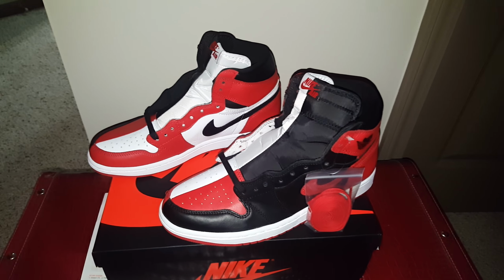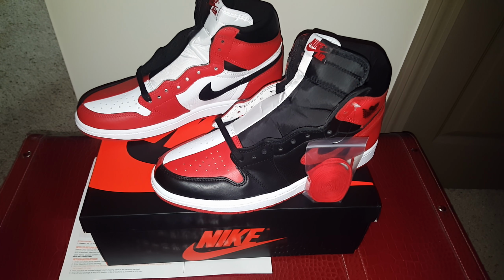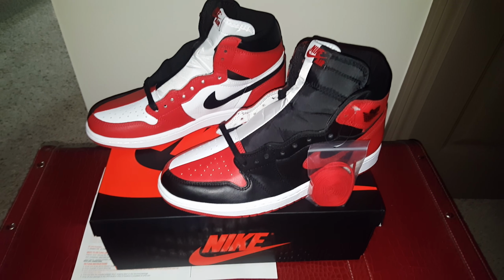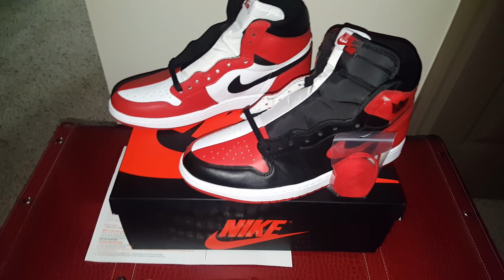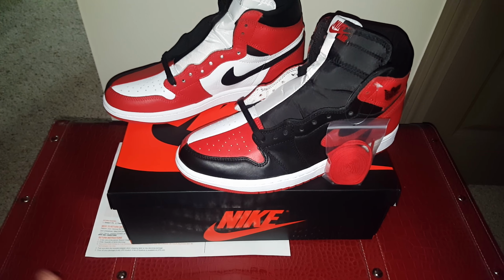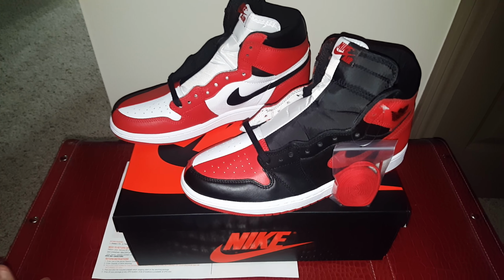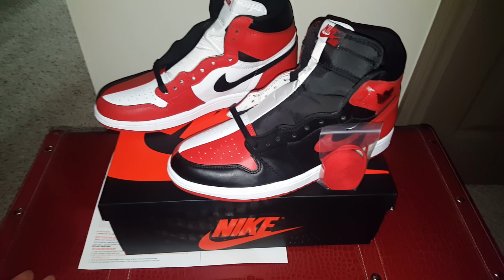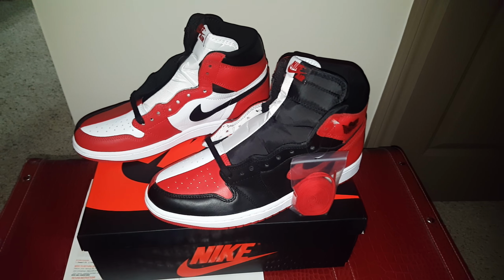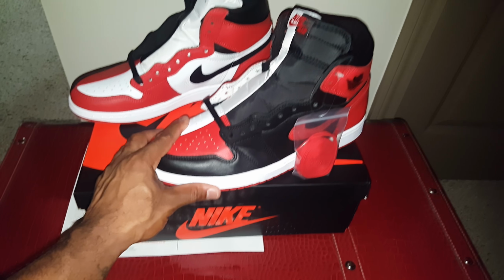And tonight I have, as you all already see, the Jordan 1 High Homage to Home. This would be the Jordan 1 High NRG Homage to Home, non-numbered. Those who don't know, back on April 21st they had the release of the Chicago numbered pairs that was limited to 2,300 pairs. That was also 160. And you have the non-numbered here that were also a retail price of 160.